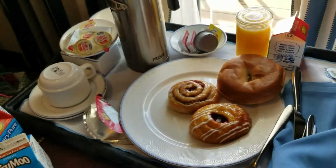Pretty much anything that's pre-packaged is going to cost a price, but don't shy away from the room service. We got room service breakfast 3 out of the 7 nights that we were there. They give you coffee. You can ask, they have a whole list of stuff that you can get. We tended to get coffee, juice, pastries, cereal, and just milk or juice.